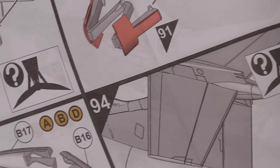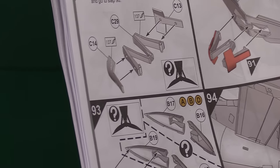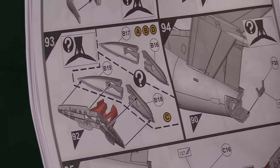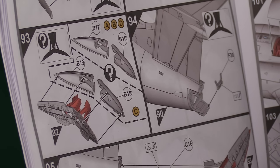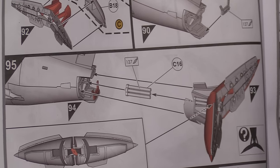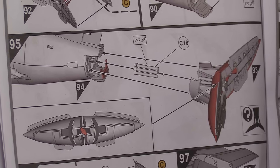Then we're getting into the rear speed brake, which is quite tricky and a very, very odd design. When I was a child and I saw these, I thought, what on earth is this? I'd never seen a speed brake like that before. That's this split tail, which is a very clever design, again, very effective. And, you know, enables them to reduce its overall length by having it open. So that's quite a complex, intricate, you might say, assembly.